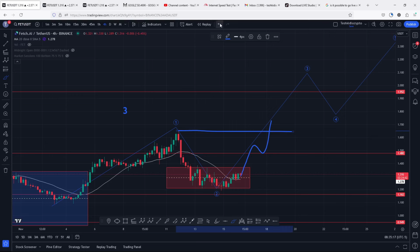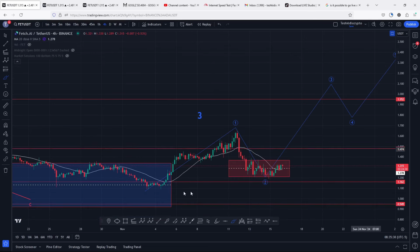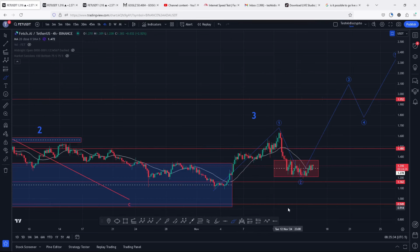We also need to have in mind that we can get a worst case scenario in case we lose this red target area over here, which means that we will be seeing a total invalidation of this Elliott wave structure that I have here on the charts, suggesting a more bearish case scenario where we can find support at the 0.949, where we have our next key area of support.